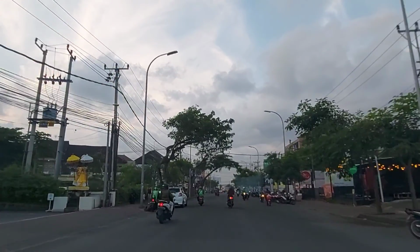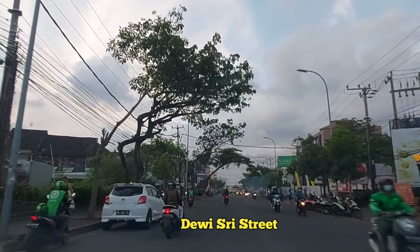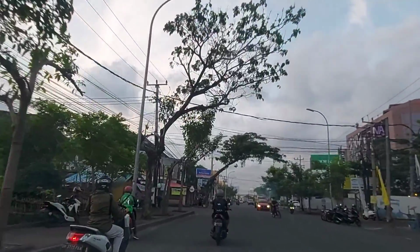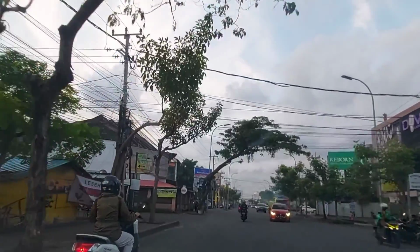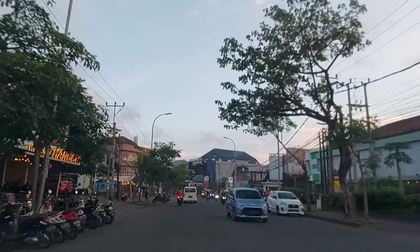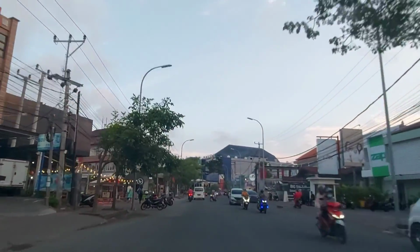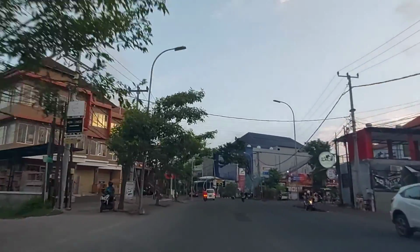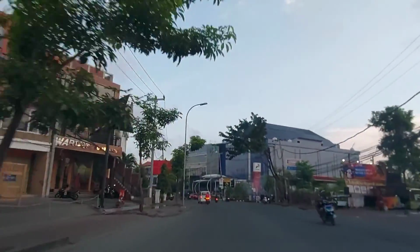This is the Dewi Sri Street. There are many restaurants in here, and there are many small coffee shops because it's a very big road. Actually, if there is no COVID, there are many bars and social clubs in here, but due to the pandemic, there are no bars or clubs open.